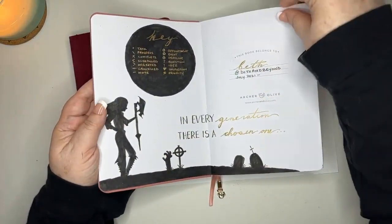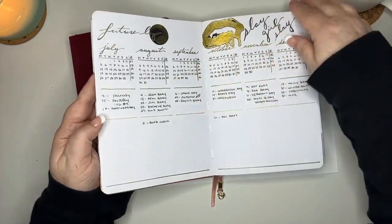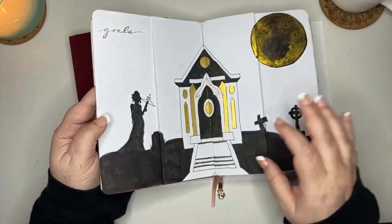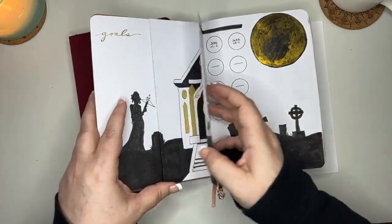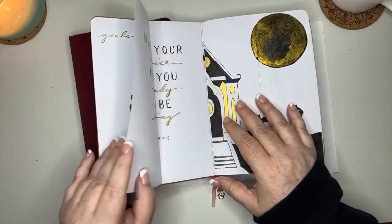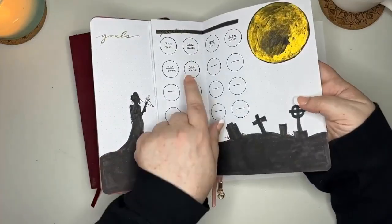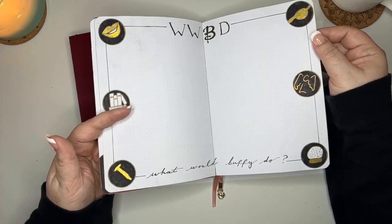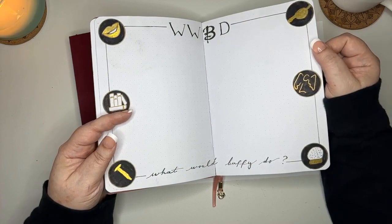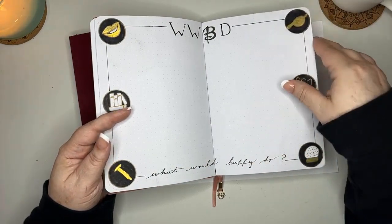This was Buffy, and many of the same elements. Word of the year, future logs. I've never been good at a future log. This one I did put goals in, so again, wanting to add goals. This was like a workout tracker that I didn't use. This is tracking my stats. I'm not really good at that. They're important, but they're not that important. I don't want to get hung up on stats when it comes to creating. That was my What Would Buffy Do spread.